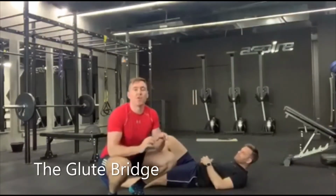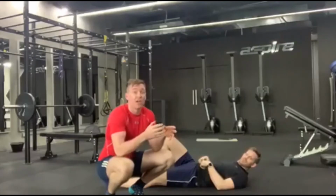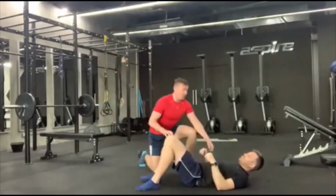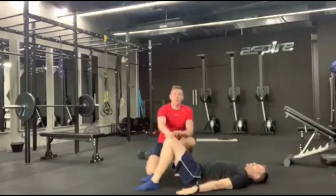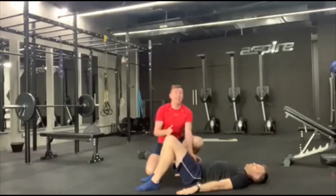Alright guys, I'm going to go through an exercise that you can focus on to really activate your glutes and strengthen your glutes. Okay, so this exercise is called a glute bridge. Now what you want to do for a glute bridge, you want to lie down on the ground, palms firmly on the ground. Now with your feet, you can bring your feet close to your bum or you can bring them out slightly, but the main priority here is that you are focusing on activating your glutes.